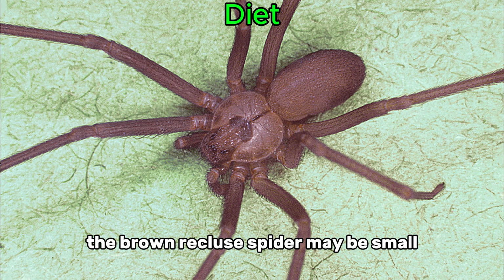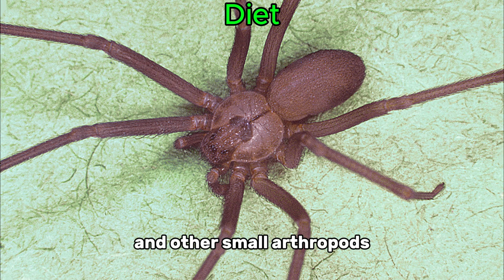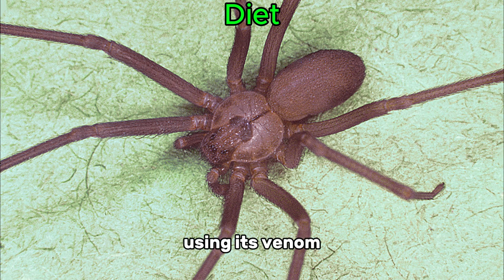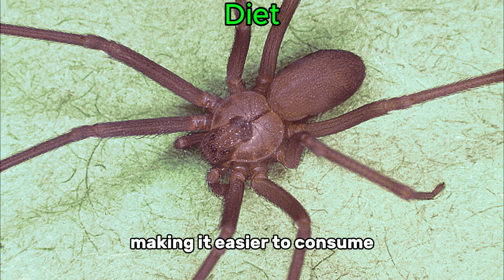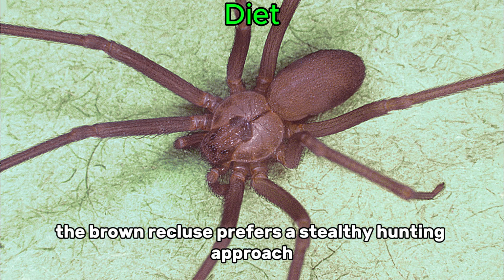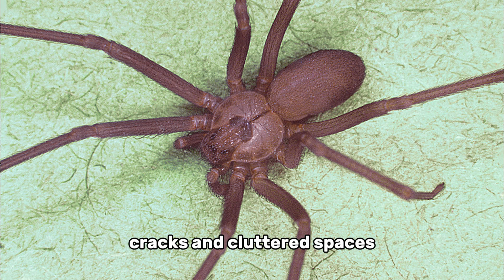The brown recluse spider may be small, but it's an effective predator. Its diet consists mainly of insects and other small arthropods, which it hunts quietly under the cover of night. Using its venom, the spider immobilizes its prey almost instantly, injecting digestive enzymes that liquefy the tissues, making it easier to consume. Unlike some spiders that rely on elaborate webs to catch food, the brown recluse prefers a stealthy hunting approach. It actively seeks out insects in dark corners, cracks, and cluttered spaces.